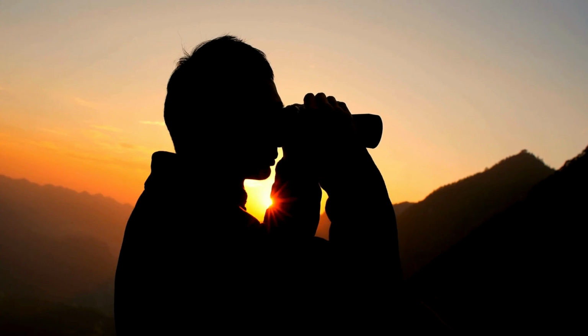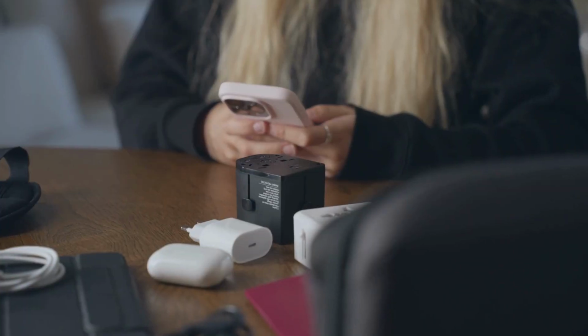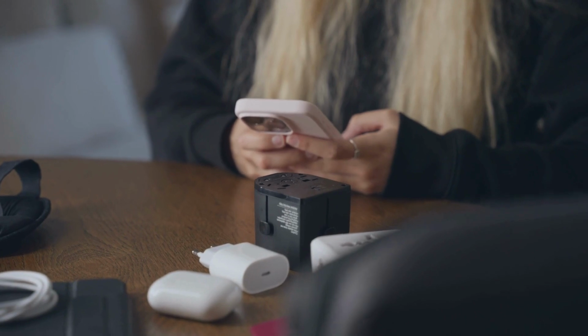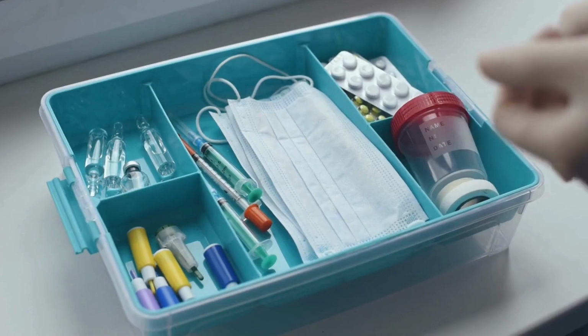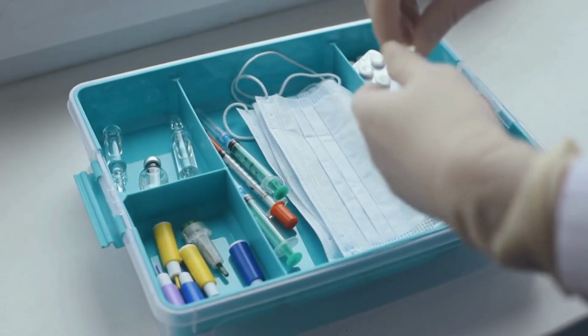Binoculars for spotting wildlife. Don't forget these extras to make your trip smoother. A power bank and universal adapter for charging your devices. A camera or smartphone to capture Peru's stunning scenery. A first aid kit with basics like Band-Aids, pain relievers, and motion sickness tablets. Snacks like energy bars for long travel days.